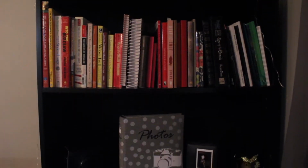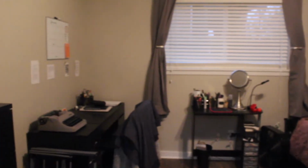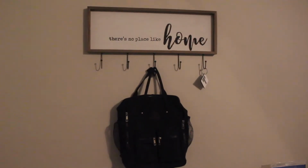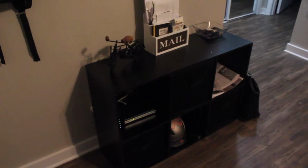If you're new here, my name's Amanda, and this is my apartment. So when you first walk into my apartment, you see this little entryway that my sister put together for me.